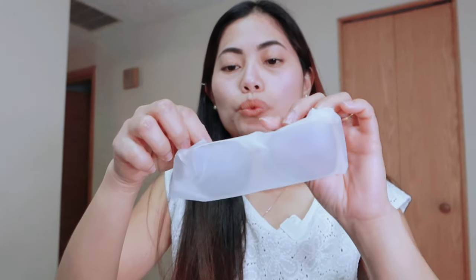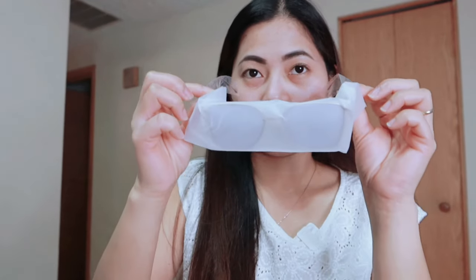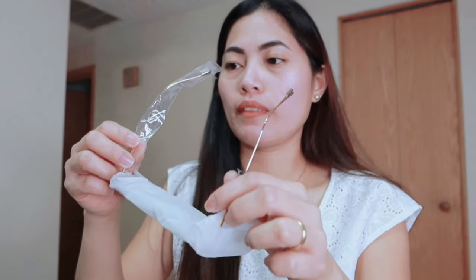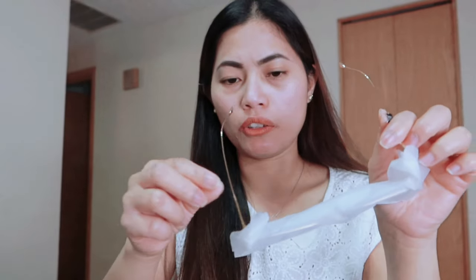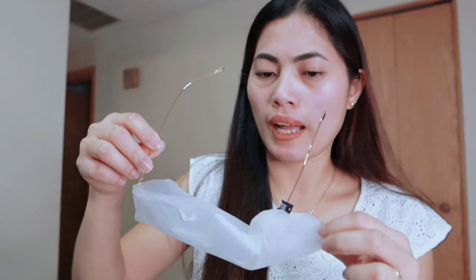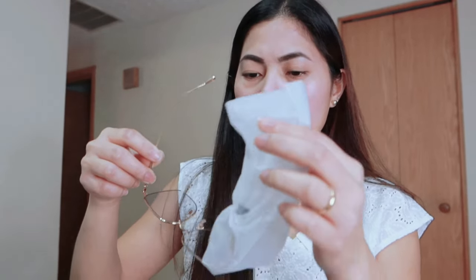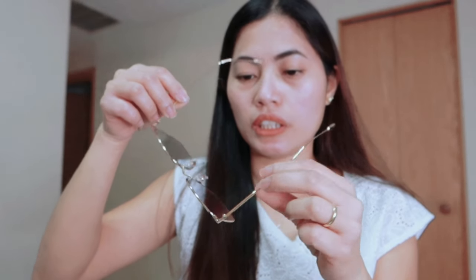And then, ooh, I'm excited. Removed. It's very fragile, this one, compared to my other one, the black one. And you just have to remove this. And that one, it's just a sticker, I guess. Yeah, it's a sticker. And then, I don't know if you can see it, it says right there, Gentle Monster.